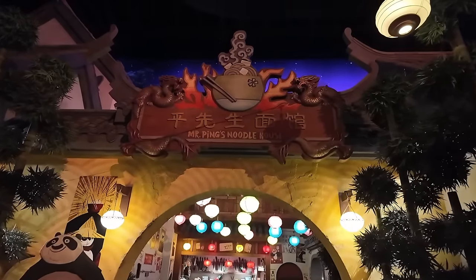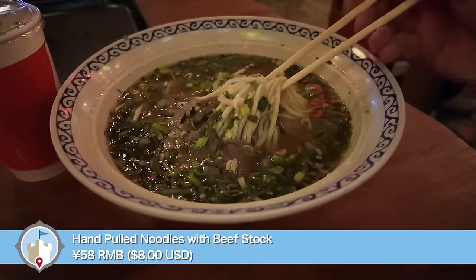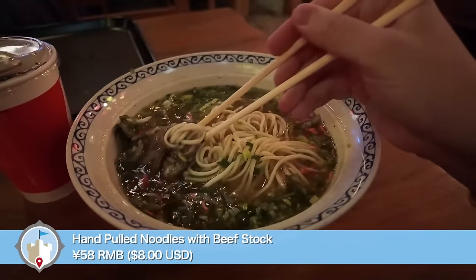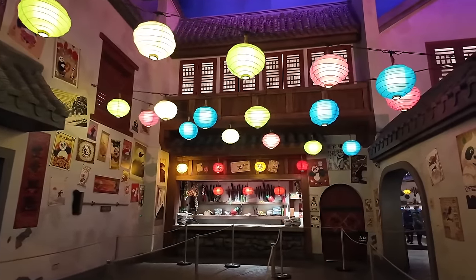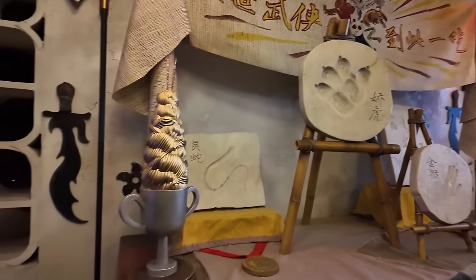So we came to Mr. Ping's and we got some noodles. I got hand-pulled noodles with beef. And it smells delicious and it's a hearty amount. I love the theming in here. They really went, I'm going to say overboard in a really good way. Very extra.